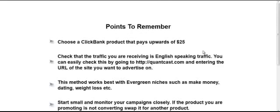So just to recap on some important points to make this successful for you, remember to choose a ClickBank product that pays upwards of $25. It doesn't have to be exactly $25, but aim for around $25 so that you only have to make 1 or 2 sales to break even, and then the rest is profit for you.